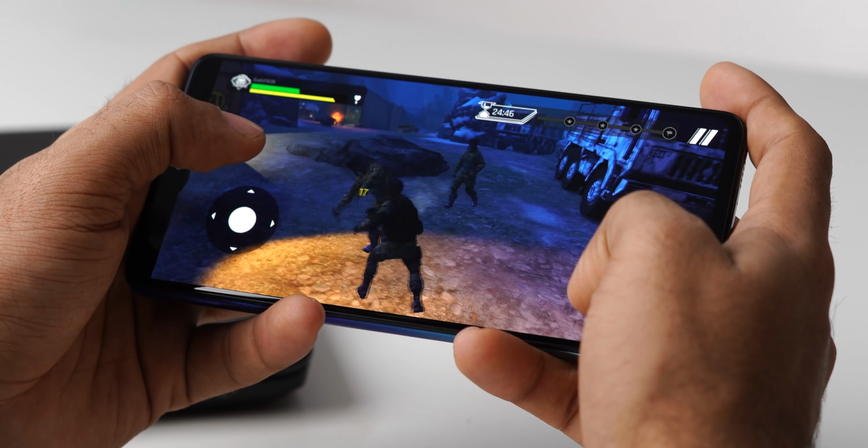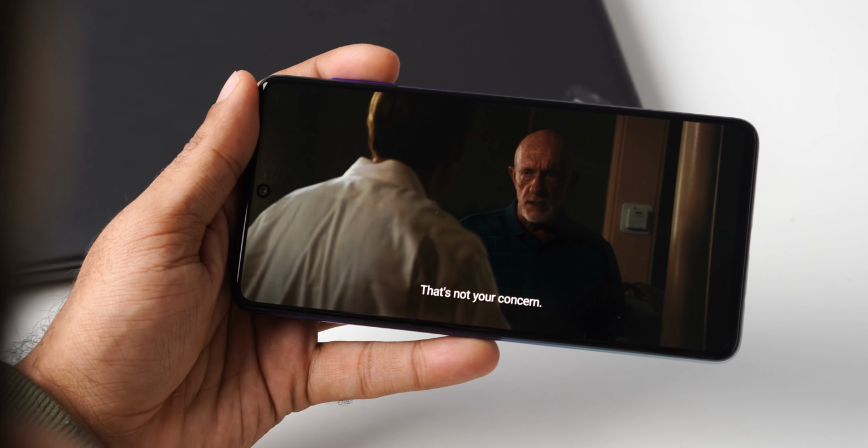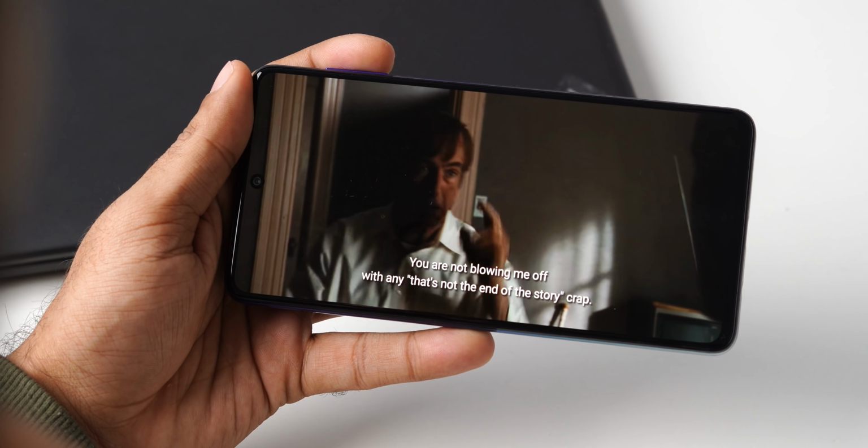And that's the conclusion. Should you buy the Samsung Galaxy F62? Well, if you're someone who games a lot and need a device for media consumption, watching Netflix, YouTube, regular and faster Android updates, the F62 is great in all those cases. However, if you want a future-proof device with 5G, you should look for something else, something like the OnePlus Nord.